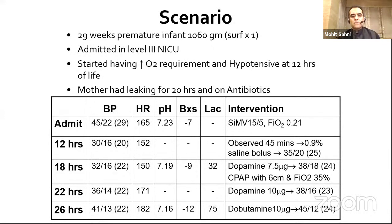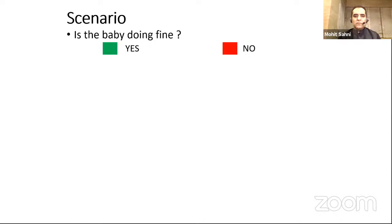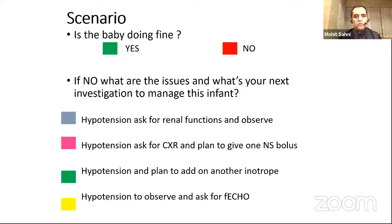But the baby persistently had low mean blood pressures. This is what we have seen, and becoming acidotic. So is this baby doing fine? No, this baby is not doing fine. Everybody must be thinking that. So what are the issues and what is the next investigation we should plan? This baby is hypotensive, I think everybody will agree.